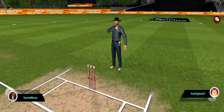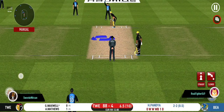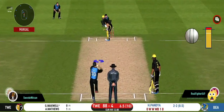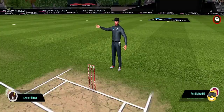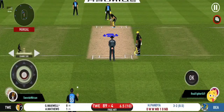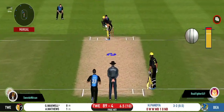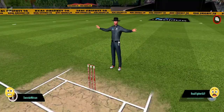Oh, didn't have a clue about that one. Would have been frustrating having missed out on the last one. No ball called by the umpire. They should look at varying the pace a bit. It is getting too easy for the batsman. Wide ball signaled by the umpire.